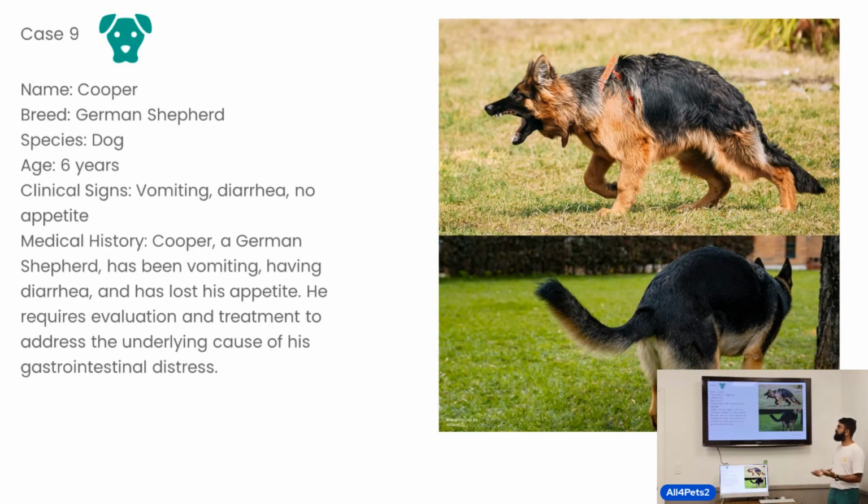Cooper, it's a German Shepherd, 6 years old. Cooper has been vomiting, having diarrhea, and he's lost his appetite. He requires evaluation and treatment addressed to the underlying cause of the gastrointestinal distress. Yellow. That's only the history that the owner gave us. Unless you tell me what color the gums are, or how long it has been.